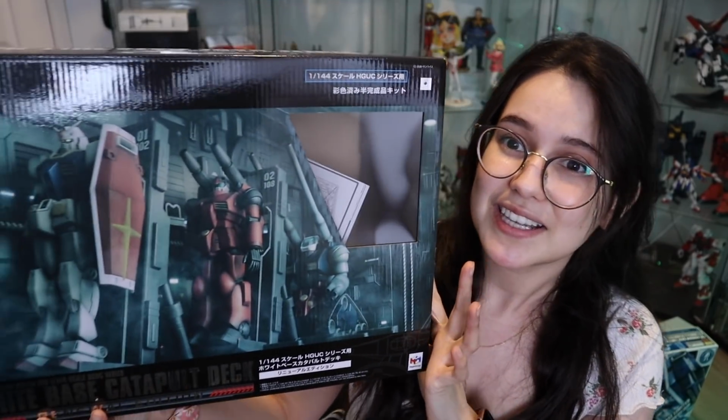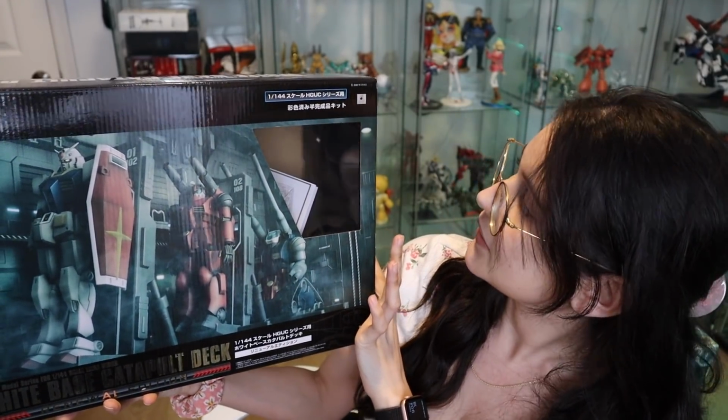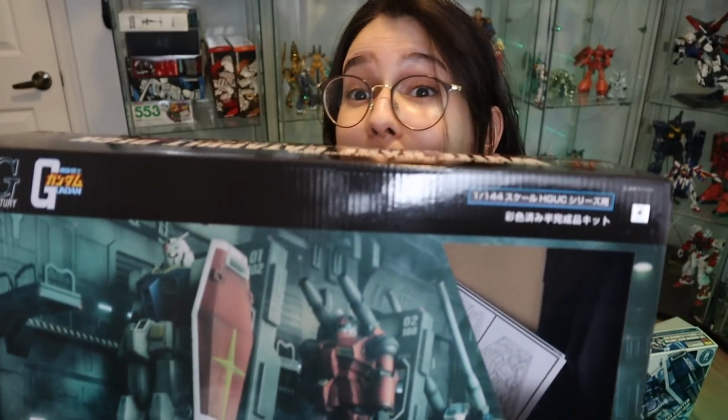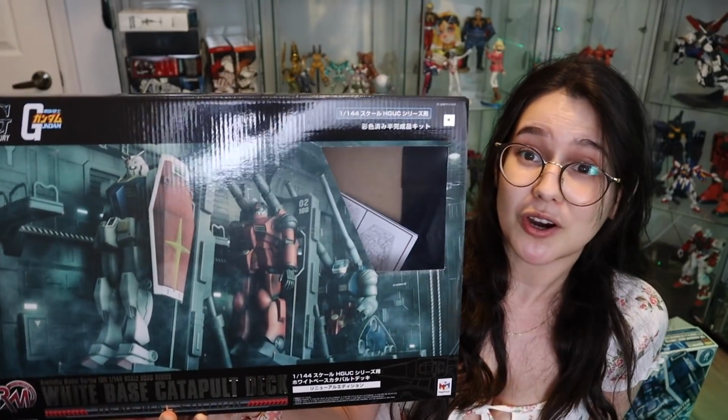Now, moving on to what I was waiting weeks and weeks and weeks for. You're going to hear some clanking because I've already taken this apart. If you follow my Instagram, you've seen the pictures. Ta-da! It is another Mega House item, the Mega House Catapult Deck. It is huge. This is a massive box, as you can see compared to my head. Not saying that I have a huge head, but this box is huge, and I am so pleased with this diorama slash catapult deck, whatever you want to call this.